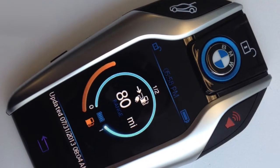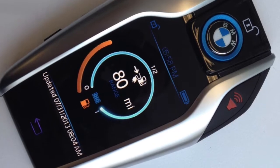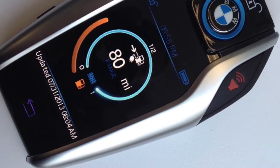The display key also doesn't have a slot to attach a keyring, so you will need a separate keyring for your house keys and all other things.